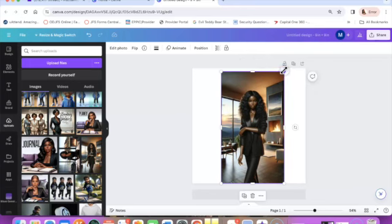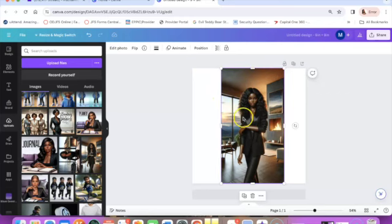I got this off of AI too. I just basically said, give me a Black African American woman in front of a fireplace, with a sky view in front of a sky. Okay, so this is what they gave me. And then what I want to do, maybe I don't want the fireplace anymore.